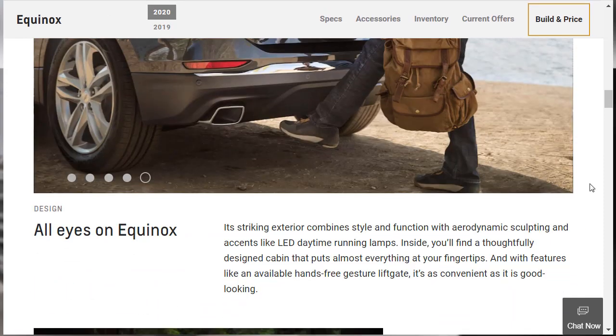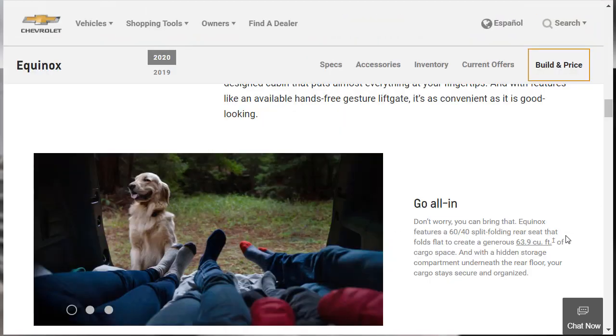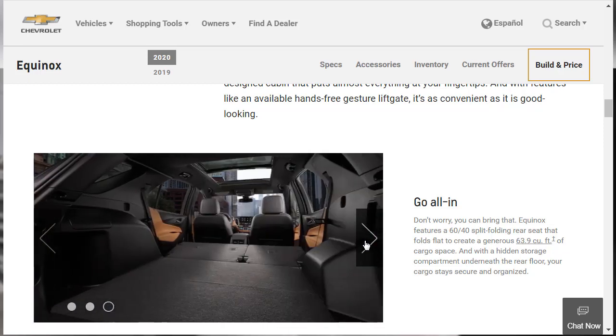So they're just going to tell us about some key design features, right? Like the LED daytime running lamps and the available hands-free gesture lift gate, which we know comes standard on our Premier. So in the back, that rear seat is a 60/40 split folding rear seat that folds basically flat. They say there's a hidden storage, which we saw. Let's go through these little images. There's that hidden storage. There's the basically fold flat, right? 63.9 cubic feet of storage.